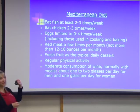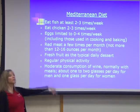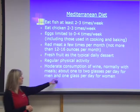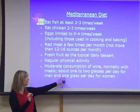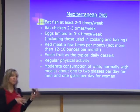Regular physical activity, so they were very active, and moderate consumption of wine, typically red wine, normally with meals. And important, the amounts here, 1 glass, so that's 5 ounces a day for women, and up to 2 glasses, so 10 ounces a day for men. And that is part of the Mediterranean style.